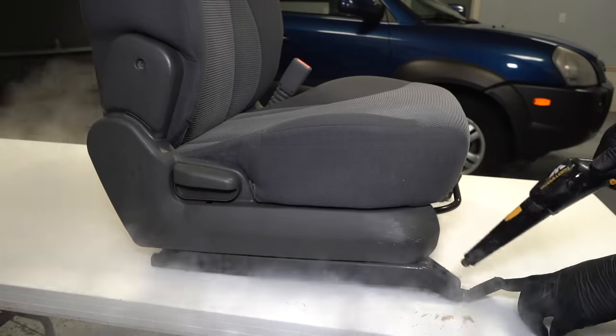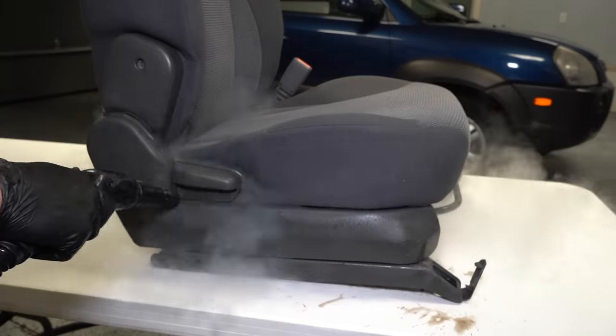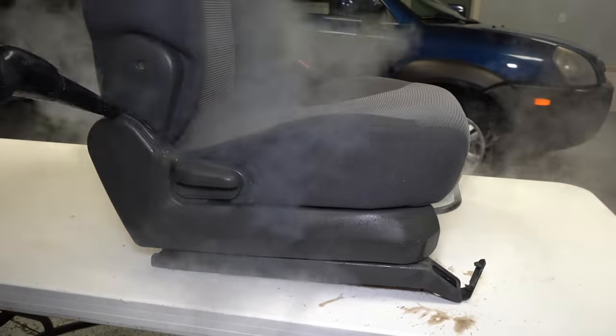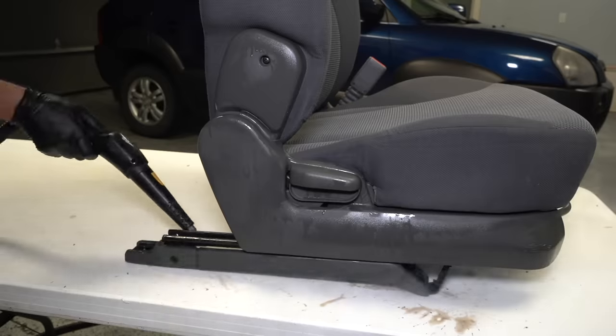Now, not something I always show, but typically in vehicles this dirty, the seat rails are absolutely disgusting too. So blasting them clean with some high velocity steam is definitely the easiest way to do it. Although you can definitely achieve the same results with some APC and a detail brush, it's just going to take a fair bit longer.